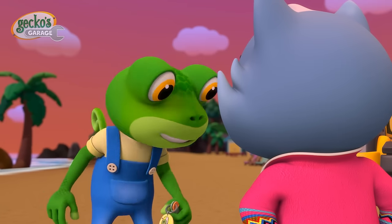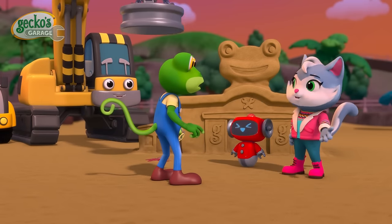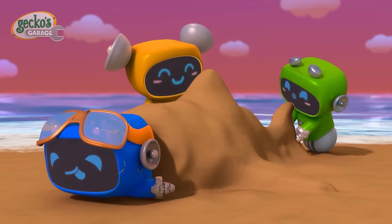Wait, where did Blue go? We might need a bigger magnet for this one.